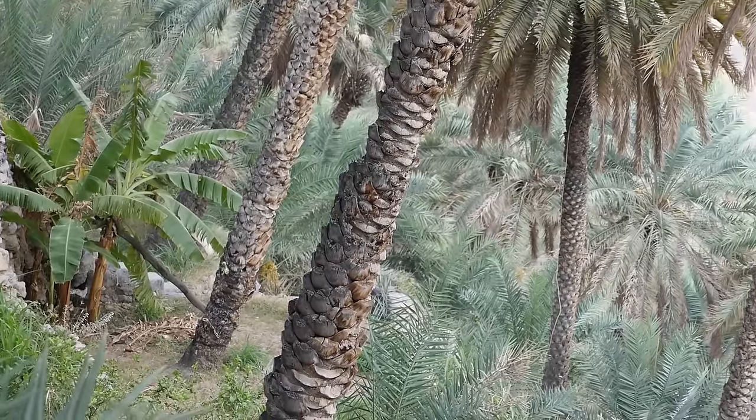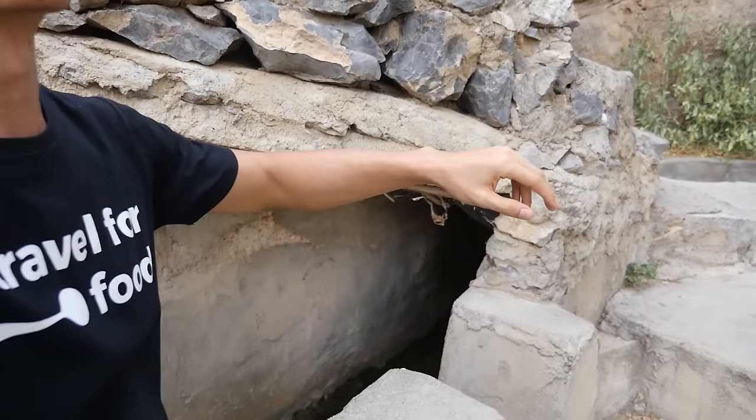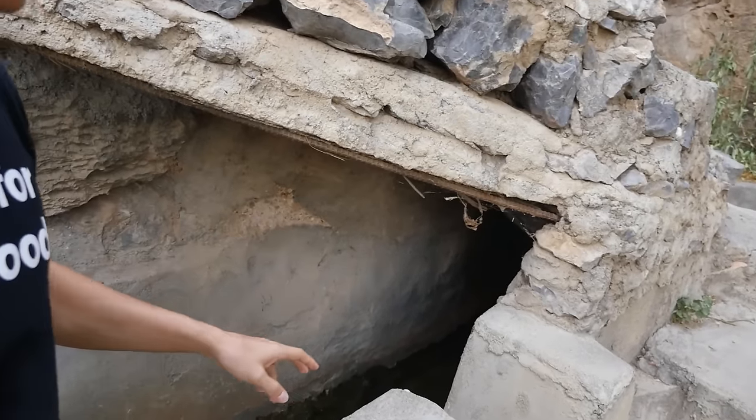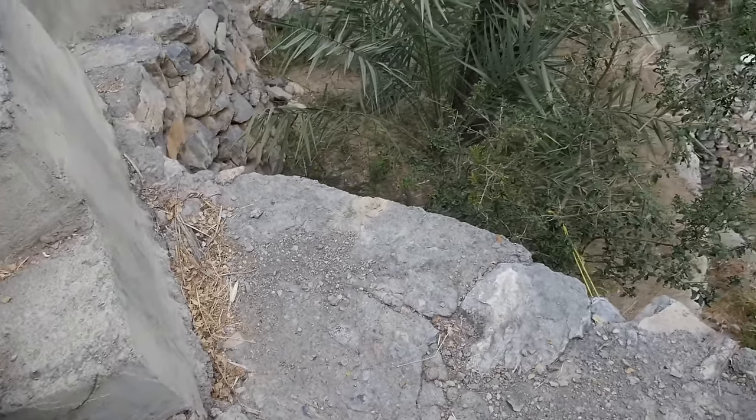The canal and irrigation system is really the lifeline, the blood vessel of this entire community. There is a stream of water which comes from a well in the mountain or from a rock in the mountain, and then it's channeled through the entire village and through the date palm trees. And you can see I'm sitting on the ledge right now, the water is flowing. And then every now and then there is a little opening which is blocked right now.